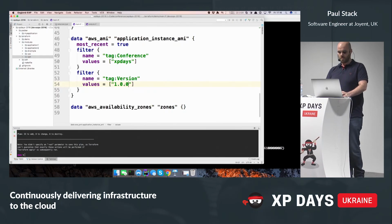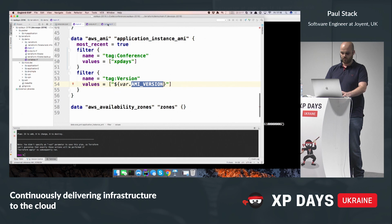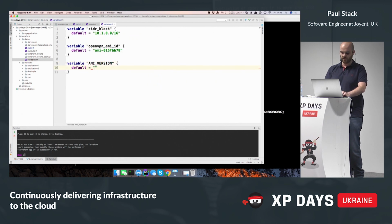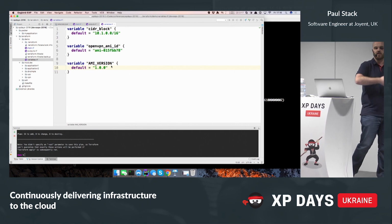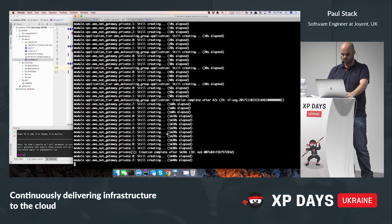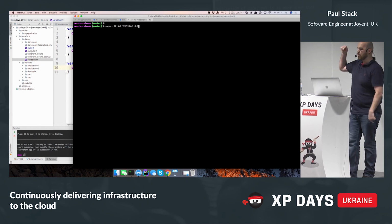Now at this point, as I said, this is a variable. So I can do var.ami_version. Inside my demo code, in my inputs or my variables, I can say variable... I can't remember what I called it. I'm really sorry. And I can say default equals 1.0.0. Now, because of the way Terraform works, you can pass that in as an environment variable, or you can pass that in any way possible. I can turn around and say export TF_VAR_ami_version equals 1.0.1. And that will overwrite the variable locally.